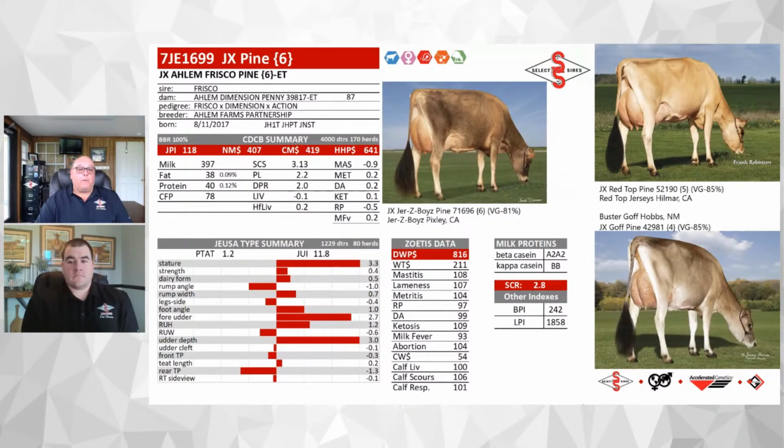And look, he's got 4,000 daughters in his proof now. Just a balanced bull, makes the right kind. People love the daughters that are milking them. They're tall, they have strength to them, they have shallow udders. Everything's right. He's 816 DWP.